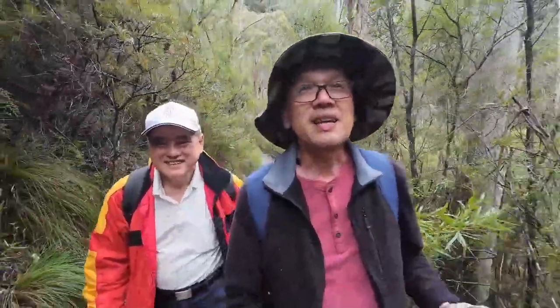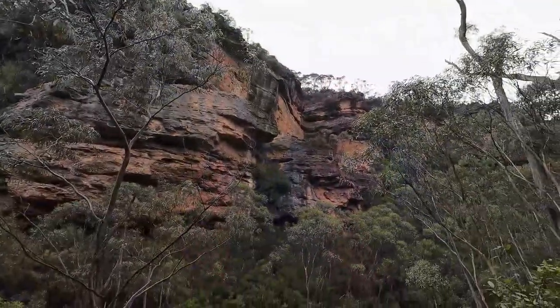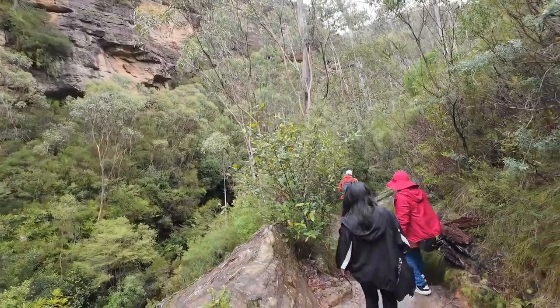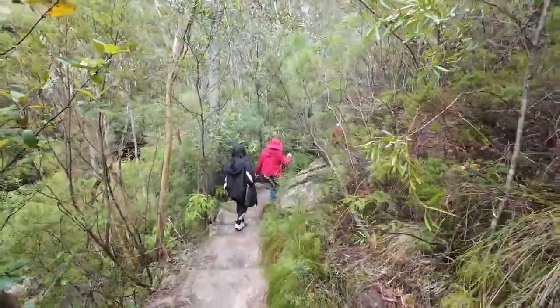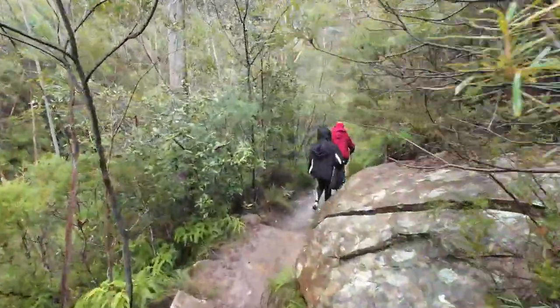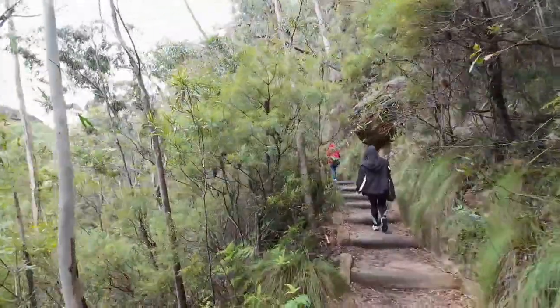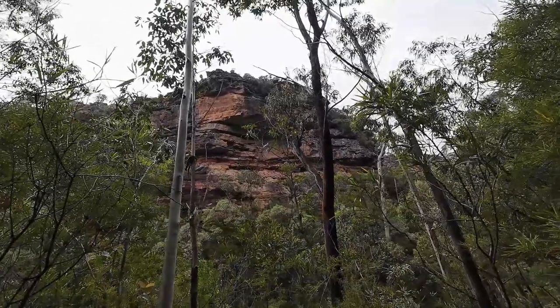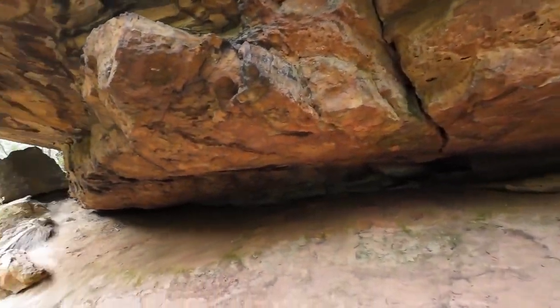Now we are walking along this track. It's about one third of the track. We crossed a small creek, and that signifies about one third of the journey. And along here is a bit of an easy walk. You're right, it's a good place for meditation and sleep here as well.